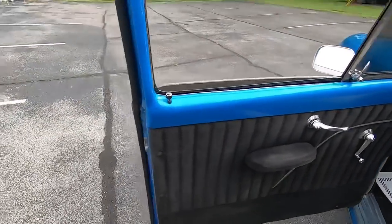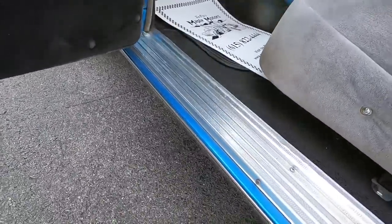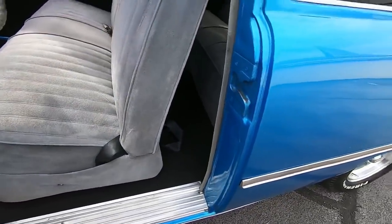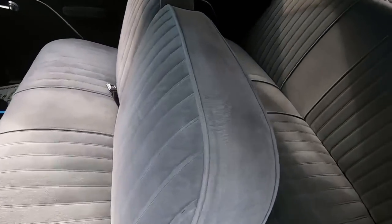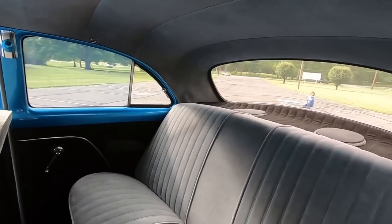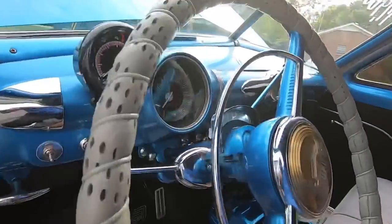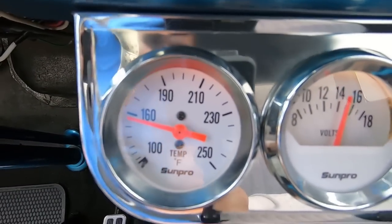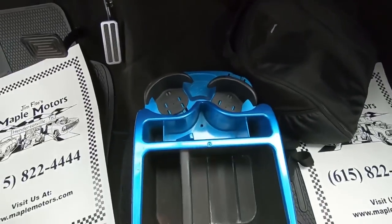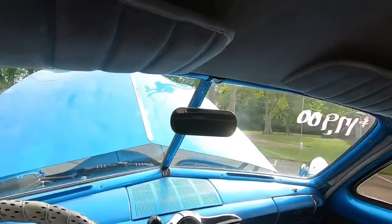Door panel's in good shape. Weather stripping looks great around it. Looking up underneath, down on the jamb. Carpet's practically new. Seats, same thing. They look awesome. Starts up easy. Sweet.